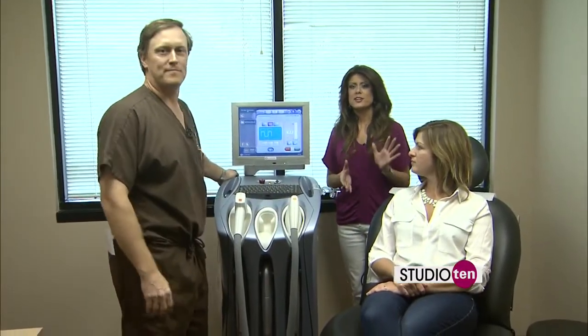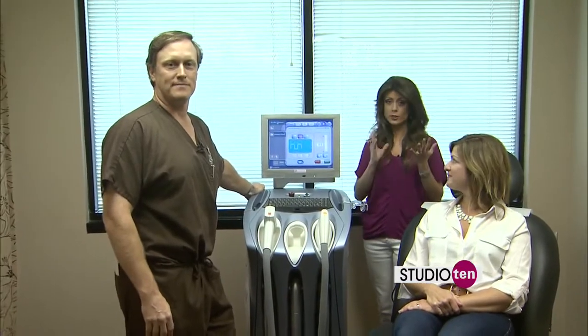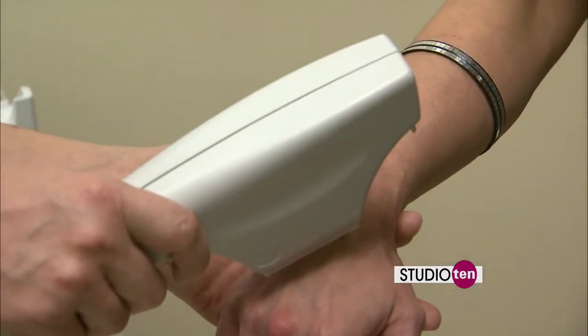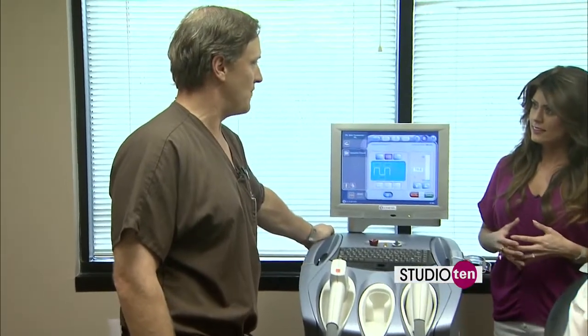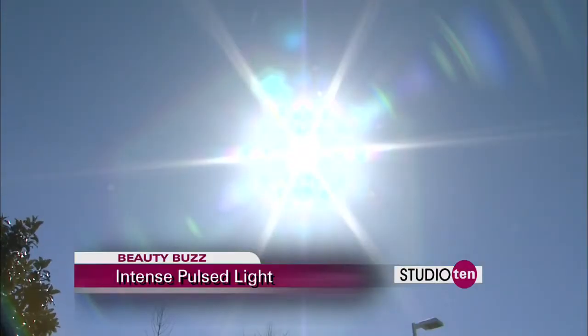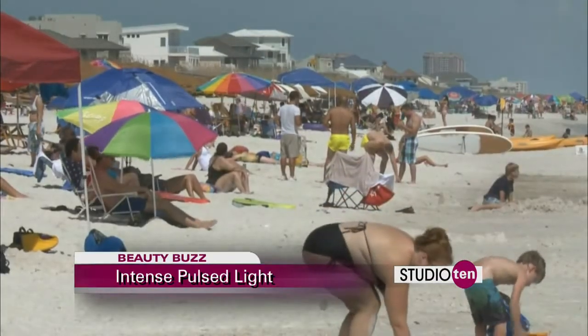Today we're with Dr. Bender talking about something that all of us ladies and gentlemen could use. This is the IPL, and it's going to take away the sunspots and things like that. Basically the sun damage, right? Right. A lot of folks will call this photo rejuvenation. IPL stands for Intense Pulse Light, and what we're doing is trying to treat the reds and the browns of sun damage that we all accumulate over the years. As far as what areas we treat, of course, the facial skin is a very common area that we treat.